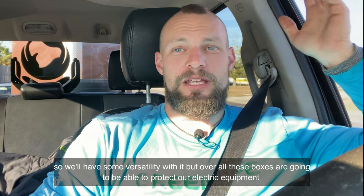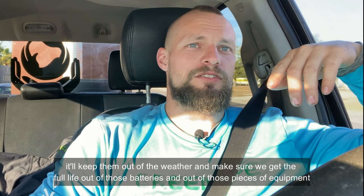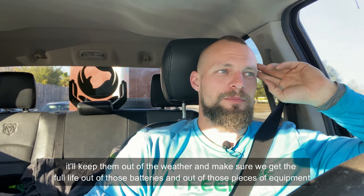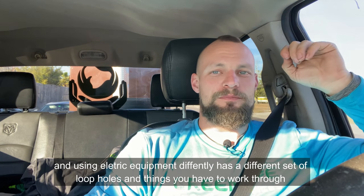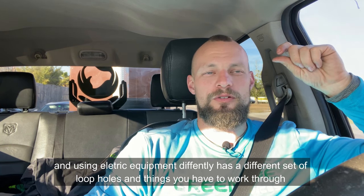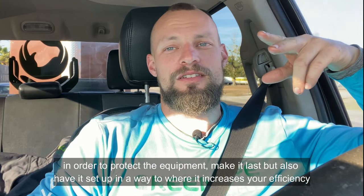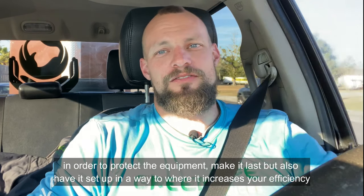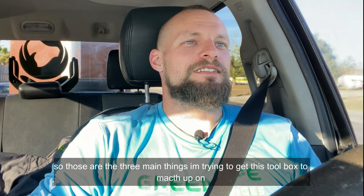But overall, these boxes are going to be able to protect our electric equipment, keep them out of the weather, and make sure we get the full life out of those batteries and out of those pieces of equipment, because it all adds up pretty quick. So you want to protect the things that you're spending your money on, and using electric equipment definitely has a different set of loopholes you have to work through in order to protect the equipment and make it last, but also have it set up in a way that increases your efficiency for how you want to run your day-to-day. So those are three main things I'm trying to get this toolbox to match up on.